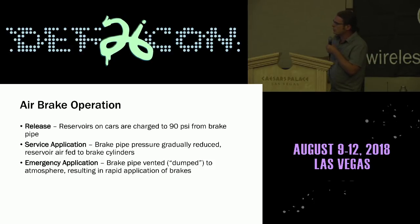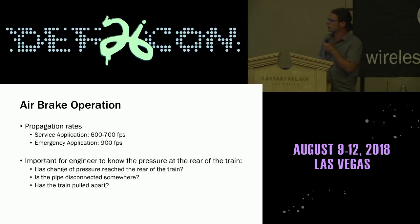The other condition is called an emergency application. That's when there's a car stuck in the tracks or something, and you need to stop the train right now. And to do that, you vent the brake line to the atmosphere. You dump the air. So instead of reducing it slowly, you reduce it to zero immediately, and that applies the brakes very quickly.